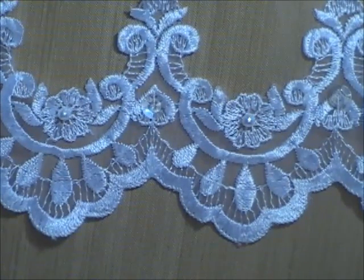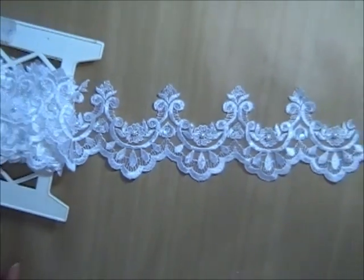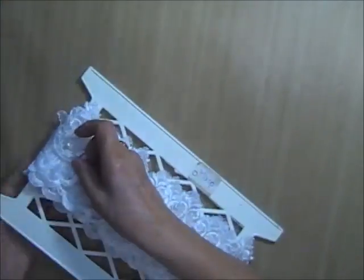I'm asking $2.25 per yard for this one, and I have 7.5 yards of this one available.